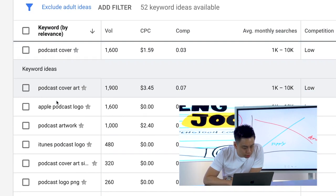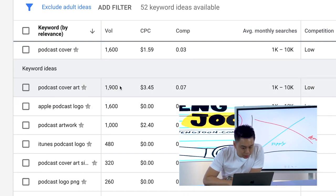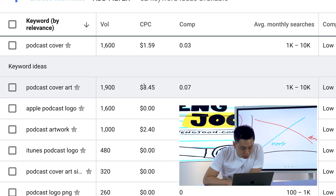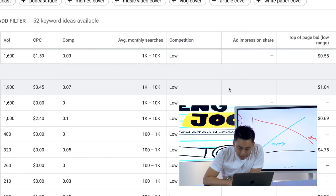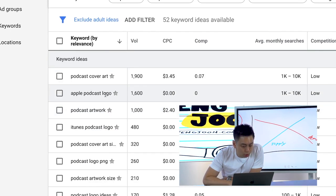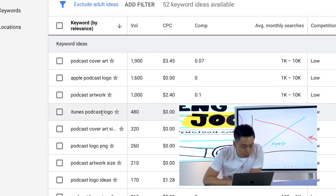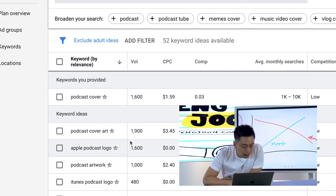So right now I can see that for podcast cover art, there are 1,900 people searching for it. If I were to bid on Google AdWords to rank on the first page, it would cost me $3.45. The competition is low, and all these are the different variations. Apple podcast logo, 1,600. iTunes podcast logo, 480. So I could potentially be bidding on all these different variations and cover this demand.